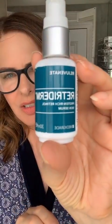What's the best facial product to use in Australia? There are so many great products in Australia that it's difficult for me to say. At the moment, I'm using Retroderm, which is a retinol. It comes in two strengths, and it's a really great retinol. I got it from Teresa Tame. She recommended it to me.